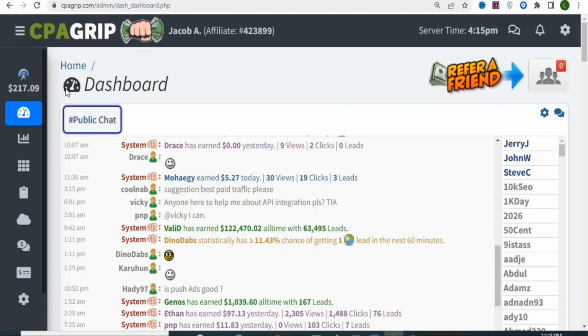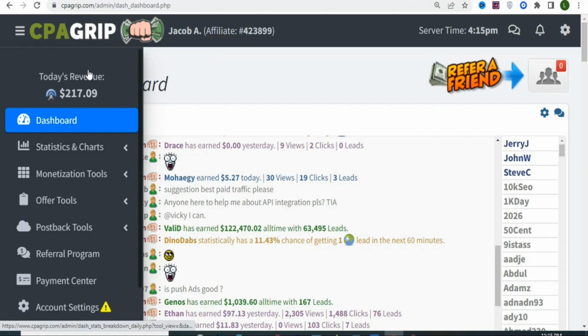As you can see, this is my dashboard on CPA Grip. CPA Grip is one of the CPA marketing platforms that you can create an account and then get CPA offers to promote so that you can make money from home. So what you are going to do is find a product to promote so that you can earn a commission anytime you get people to take action on the product that you are promoting.